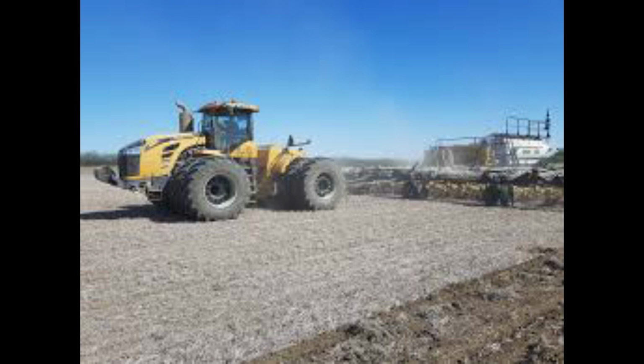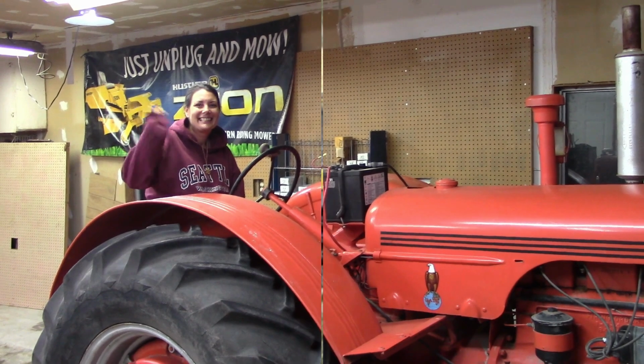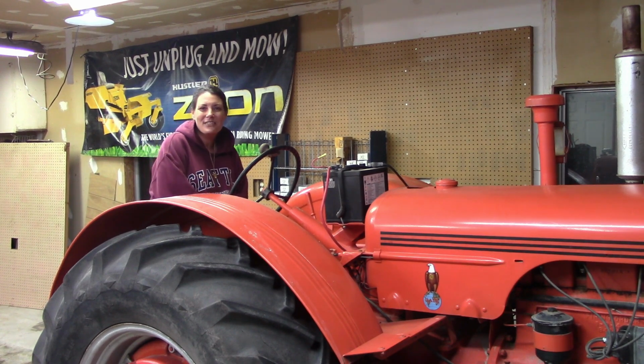The cab is a Pinnacle View cab, standard with air conditioning, Auto Guide 3000 AG command, transmission 16-speed power shift, fuel tank 400 gallons, and the weight 47,500 pounds.